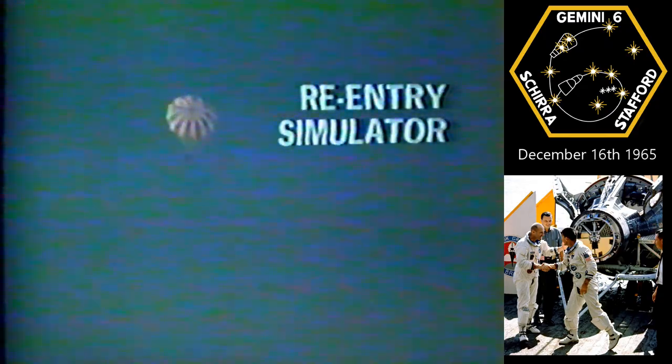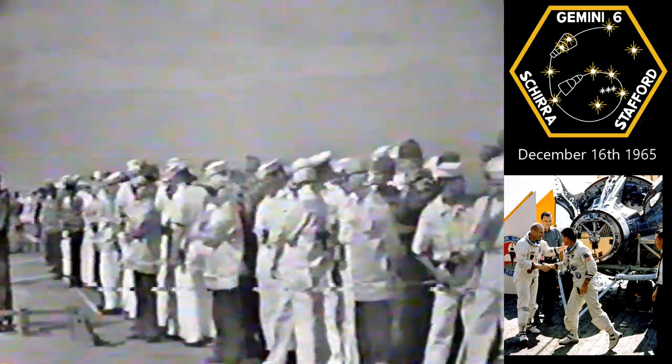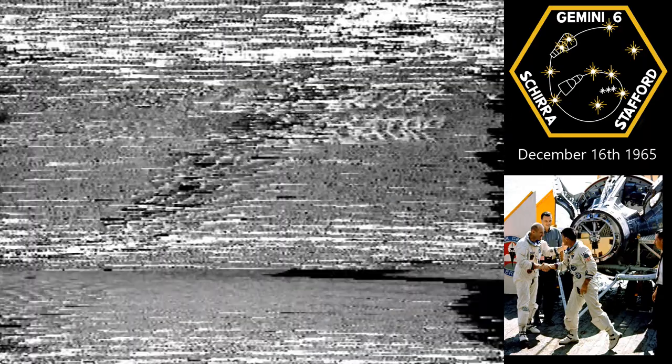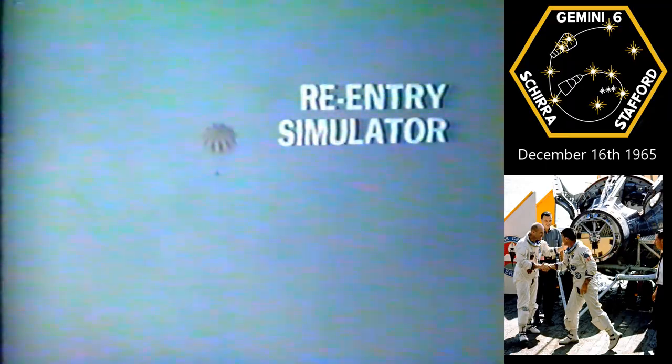The Wasp advises they're tracking the spacecraft now. They have a plot about something over 30 miles. That'll be closer than anybody yet has landed, if that accordingly turns out to be it. We should have main chute. We've had no visual report from the carrier.